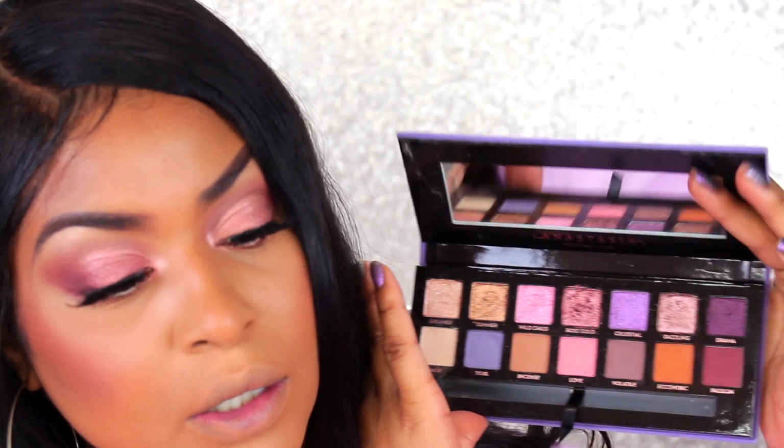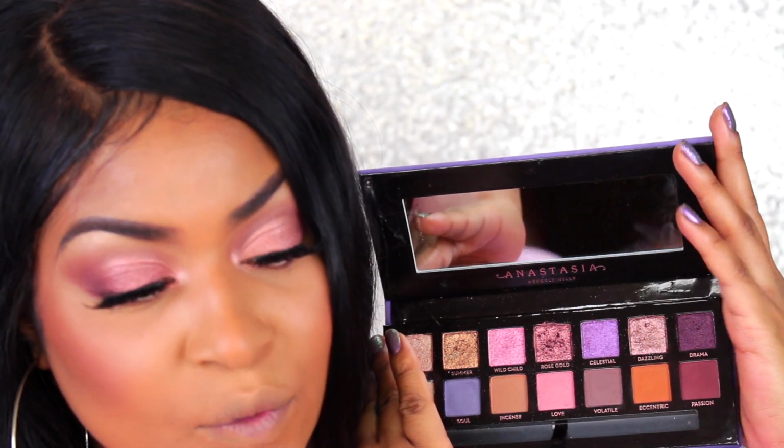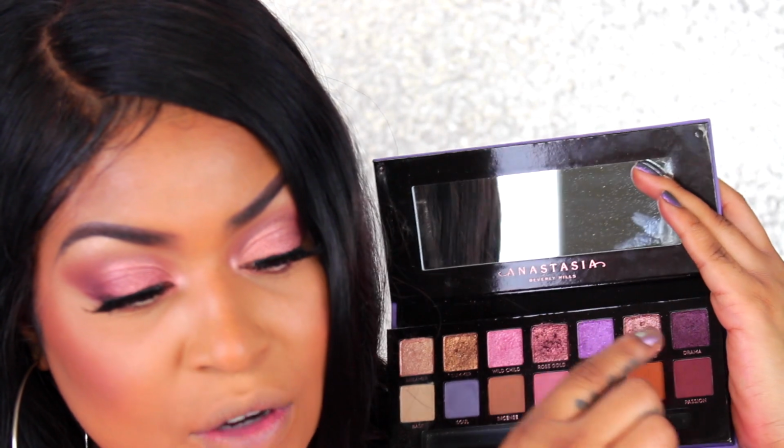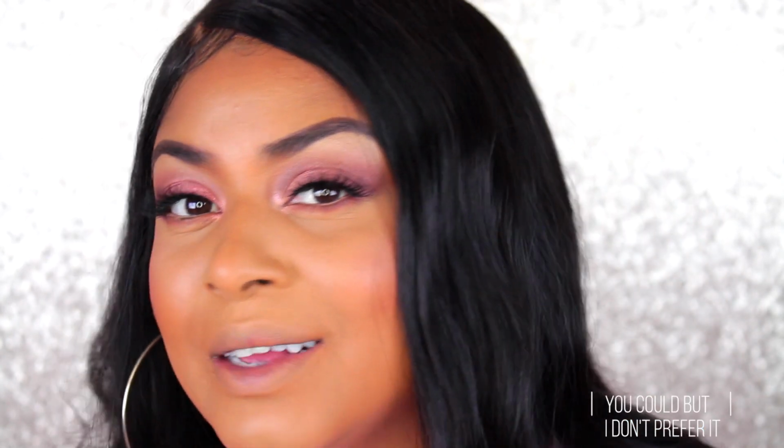But it's not my palette, I just bought it, so I just personally would have preferred that darkest shade to be a matte shade, just because I feel like you could do a lot more with it. You can put it in the lower lash line, you can use it as liner, you can do so many things that you can't do with it because it's a shimmer.